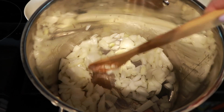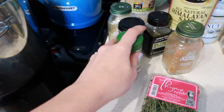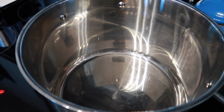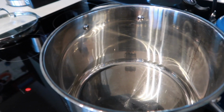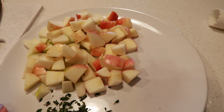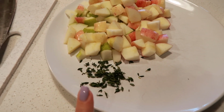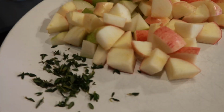And then I'm gonna put the onion in here first. I'm gonna saute that in coconut oil, and then I'm gonna add in the spices. And then once that's cooked down a little bit, then I'll add in the ginger and the garlic. Okay, so I just chopped up a couple of apples, and then I also did one of the pears that we got from Trader Joe's, and then I did some fresh thyme, and I'm gonna add that in.